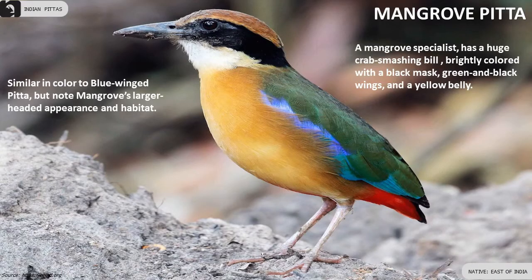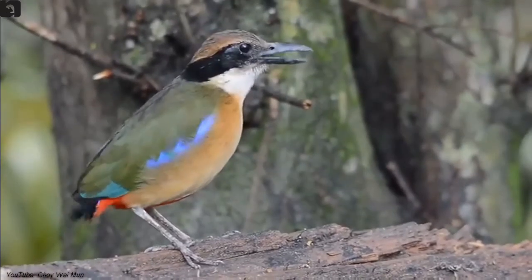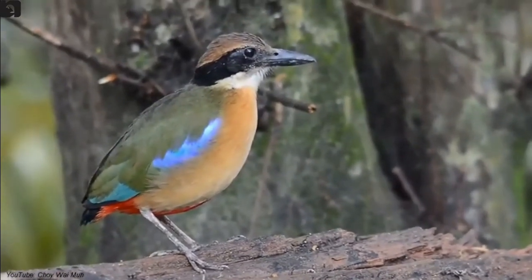Mangrove pitta looks similar in color to blue-winged pitta but has a larger headed appearance, found in the east of India. They are a mangrove specialist and have a huge crab-smashing bill.